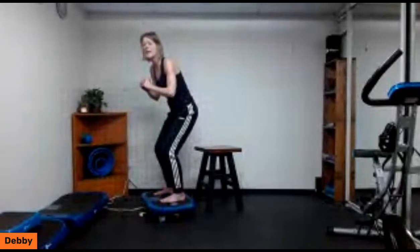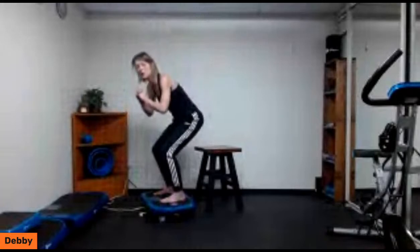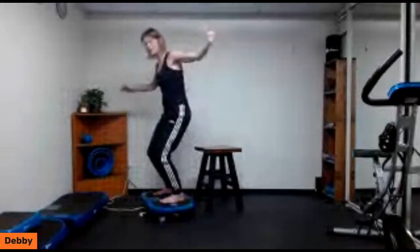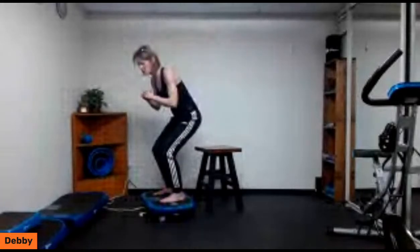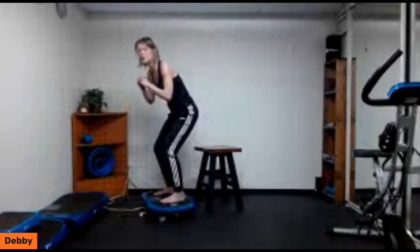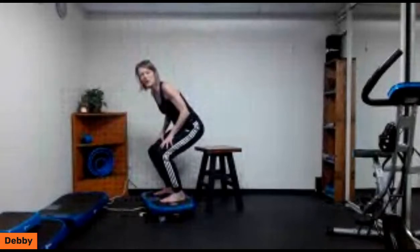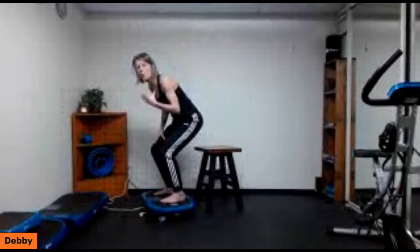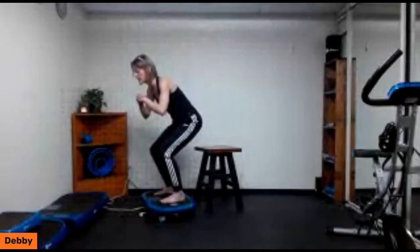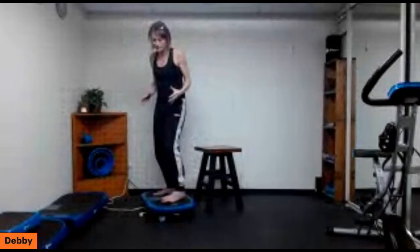Very slow, dynamic movement. If you are able to move and you feel comfortable to move on the platform, I don't want your technique going all over the place. Just a very good, slow, fluid movement. The faster you go, the more cardio effect you might feel, but the less you're gonna feel the load build and work those muscles and burn those calories in that fashion, okay? So that's a basic squat, okay?